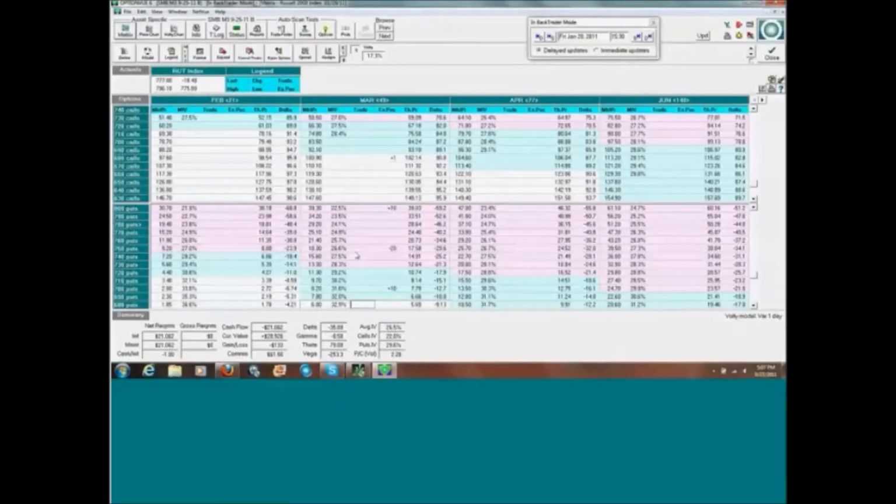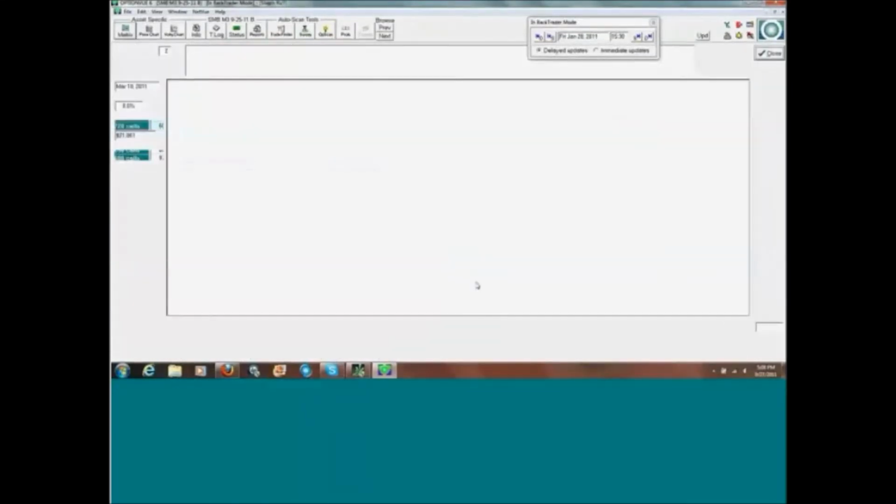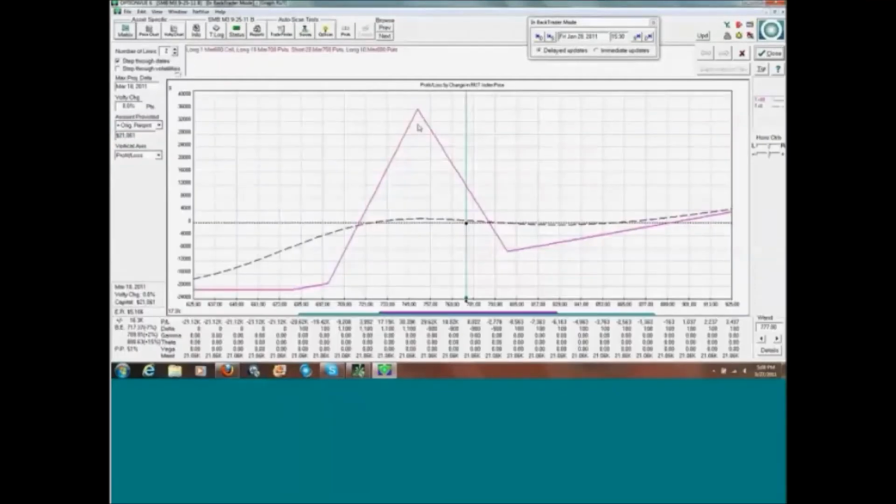Just real quick, Phil's asking in the chat to repeat the wing width and center position. It looks like it's 50-point wings, Phil. Yeah, here's the picture. We're doing a 750 butterfly. The market's at 770 something, and it's 50-point wings.